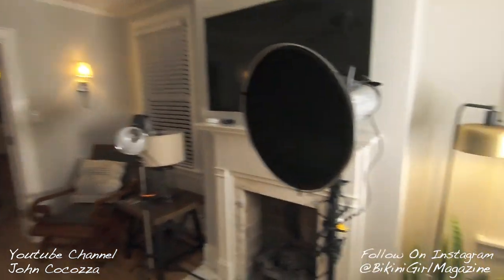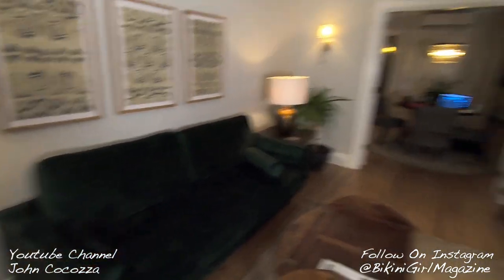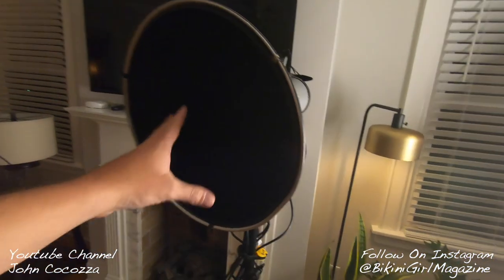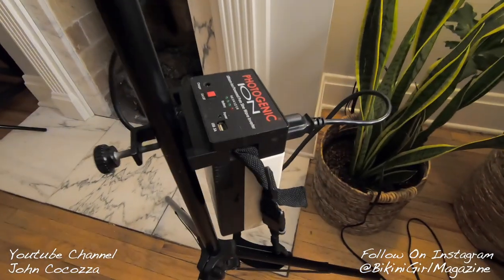Because we're working in limited space, the first scene is going to be this nice green couch right there. She's got a sexy bikini for it. We're going to use this Promaster 300 watt with a beauty dish with a honeycomb grid, so maybe we'll get some area effect and light fall off. I've got the Photogenic ION for that. In an old building like this, I don't want to plug into the walls and run 300 watt lights off their wall sockets, because I've seen the lights flicker a little bit.